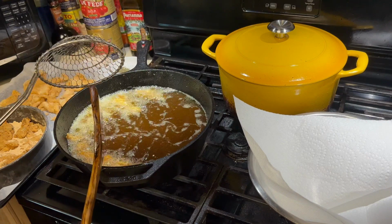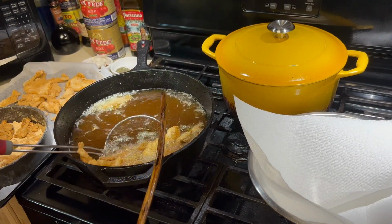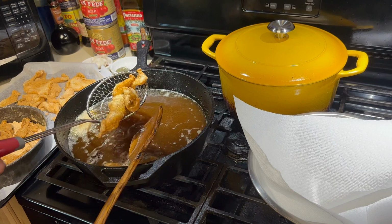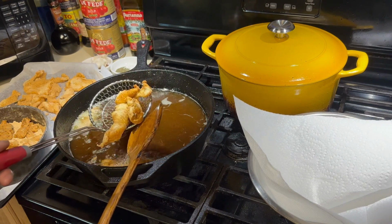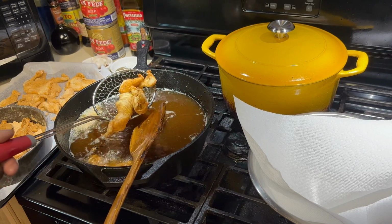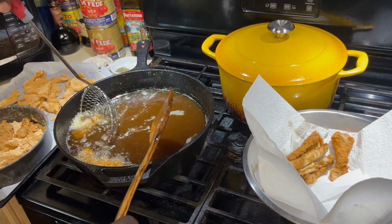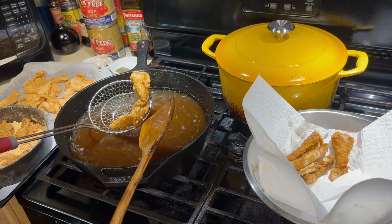Now I believe that McCormick seasoning has enough sodium in it that we're not going to need to worry about adding any seasoning. We could take a piece of this fish out and test it and then season it if we want to add, but let's go low sodium here today, even if the fish is not as salty.